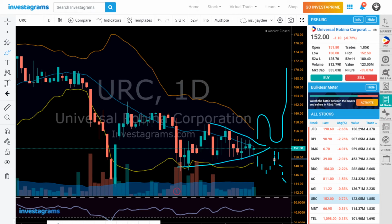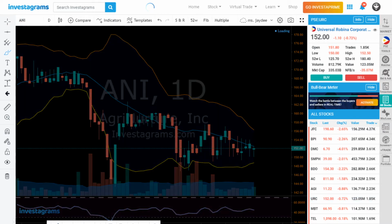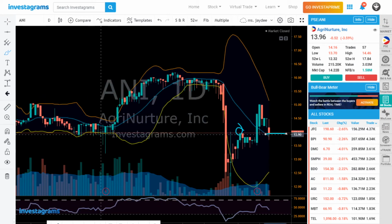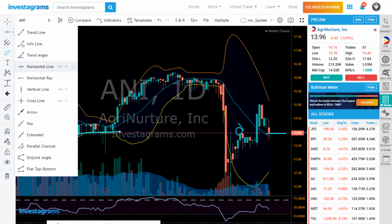Annie and food for M's. Okay, let's do that. Annie. Annie is trying to test. You're now sitting at the MA20 line, where you also have a resistance here. So this could potentially create a support at that level. Just in line with that, there's also a support in the same area.